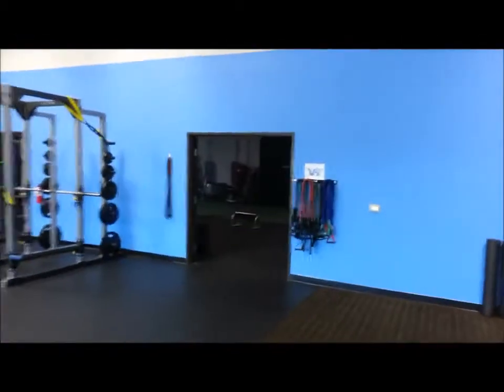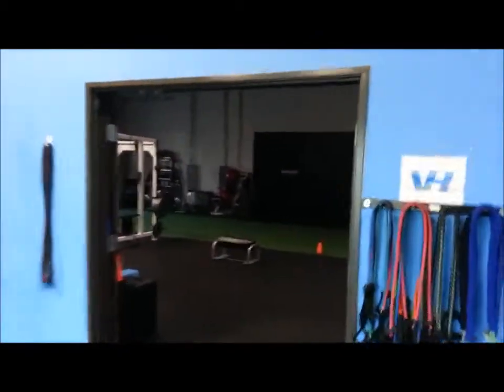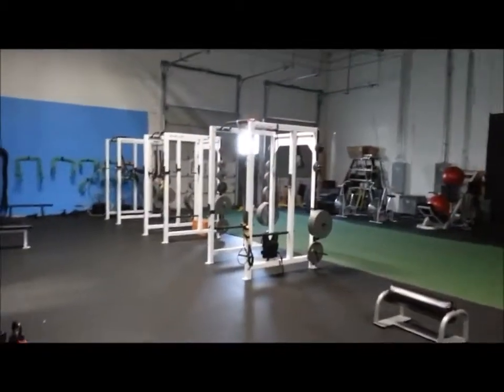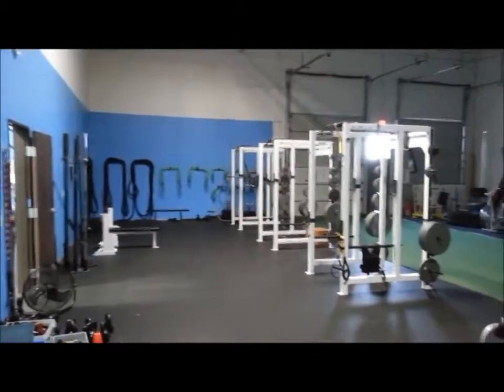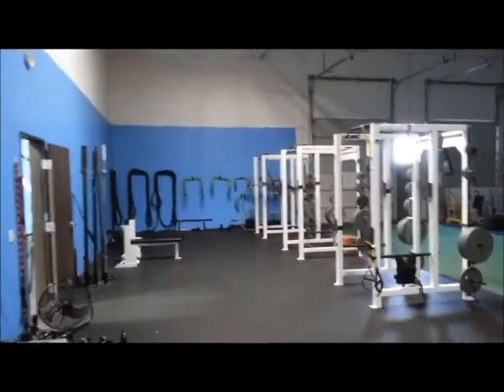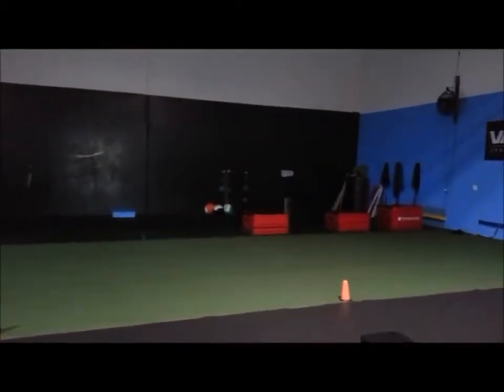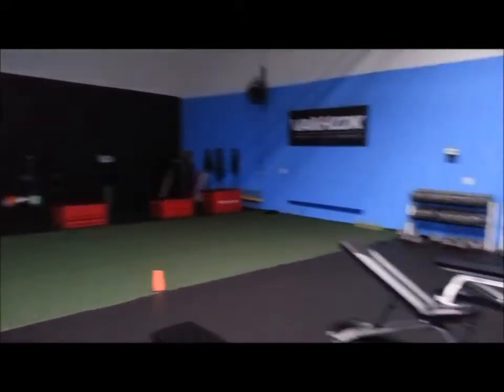So back here is where we do more of the sports performance and sports specific training. You'll find this is where a lot of the heavier weightlifting and speed work and agility work goes on. So again, all the toys you could really want back here in terms of kettlebells, dumbbells, barbells, you've got the squat racks, bands, nice turf field length. We've got a good wall to use medicine balls, and we've got some plyo boxes. Pretty much everything we need for total athlete development we have here.